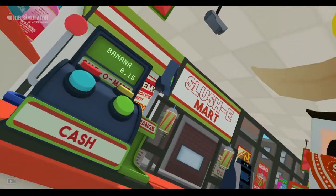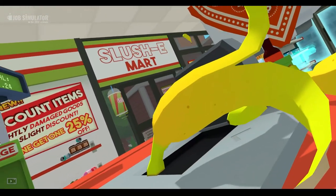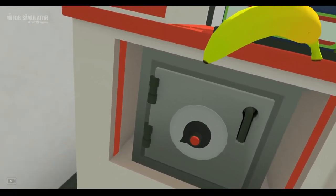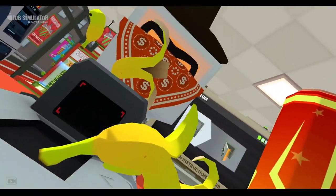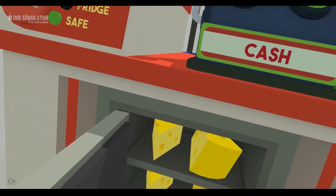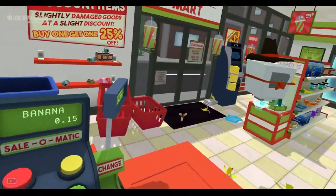Don't have all day, human. Let's get on with it. You're persistent. I respect that. I don't know how to open the safe. Jeez! I eat all those bananas for cheese. I'm gonna eat cheese too. I'm gonna buy a new pair of shoes. For cheese? Later, chump! You'll never catch me!